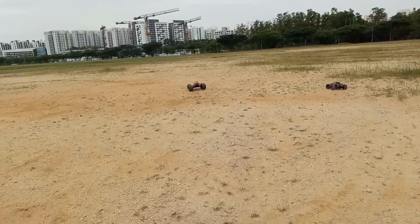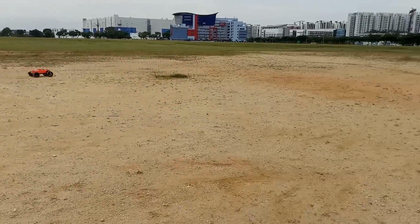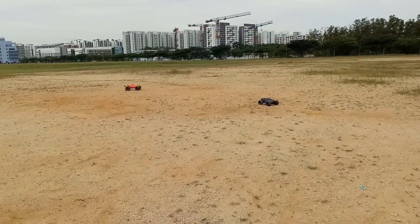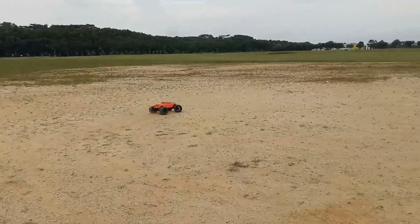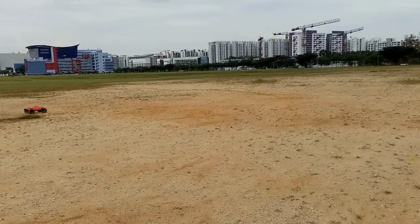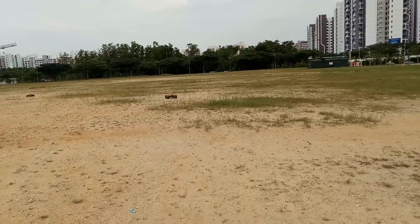Your favorite spot here. Why are your tires always going too fast? They're hitting me with the rock. Is that right? Oh, get out of the way. Yeah, okay.